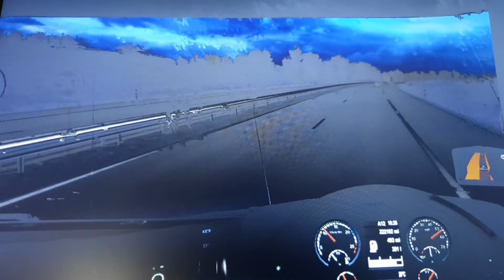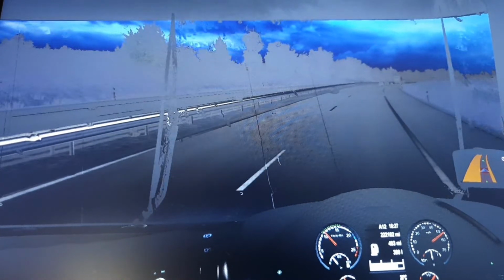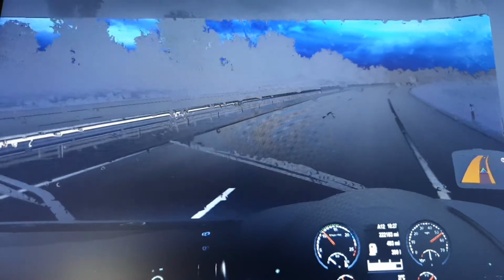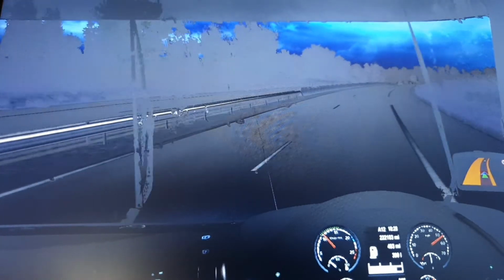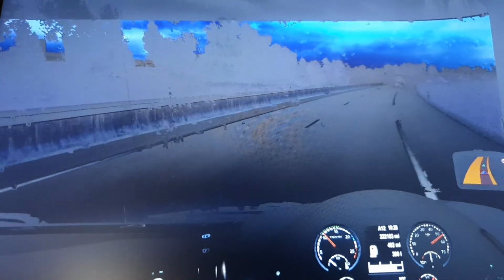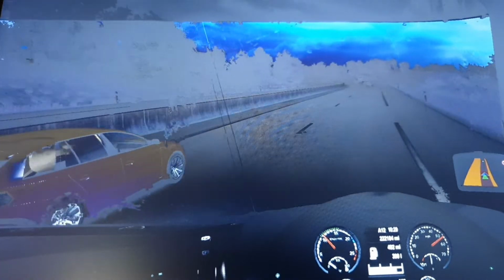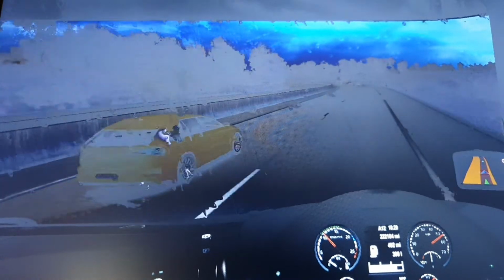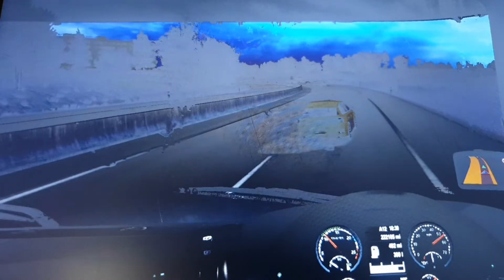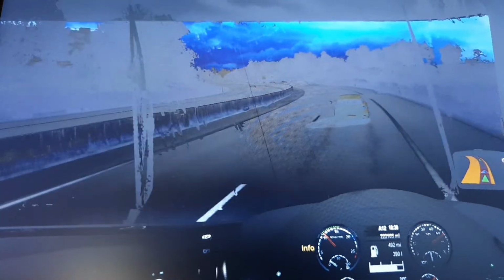Where am I? I am on the Rennes Spring Road. Currently heading round to the A10 because I can't go the other way because there's an accident and the police have shut the road. So yeah, I was late to my delivery I had this morning. I was meant to be there for 11. I didn't get there till 1 o'clock. Yeah, that was stressful.